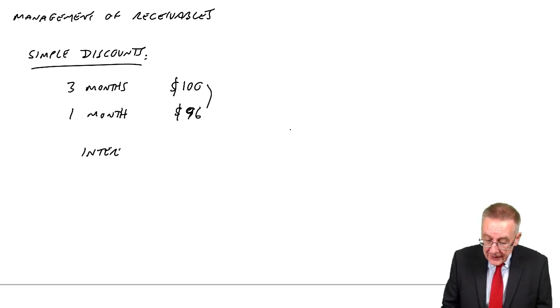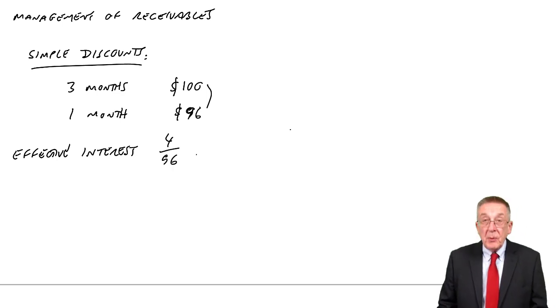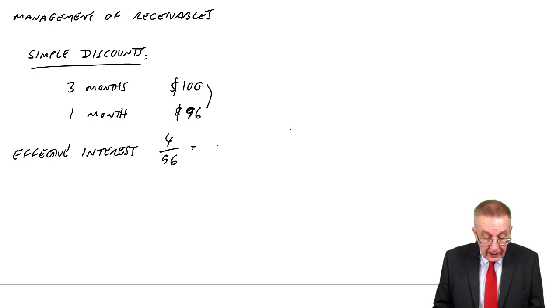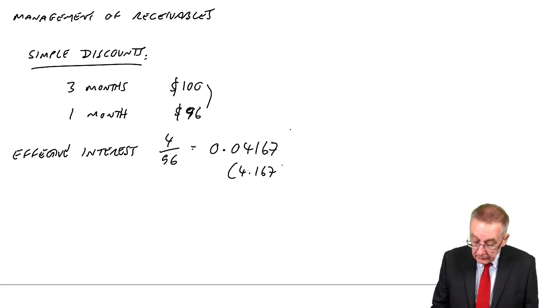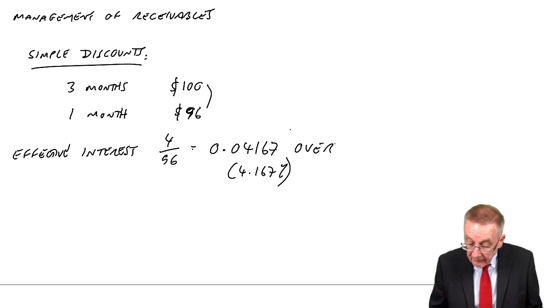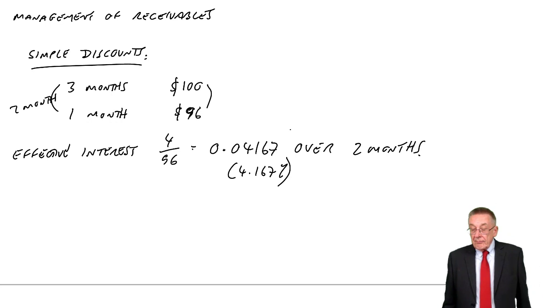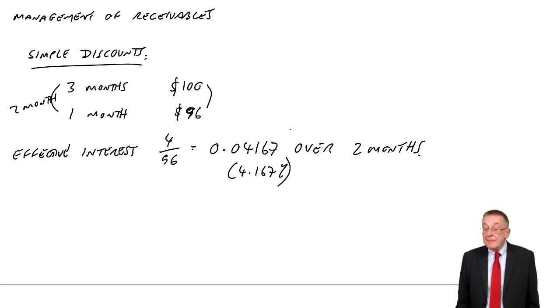The effective interest is $4 on every 96 we get early, which is 0.04167, or 4.167%. So it's effectively costing us 4.167% over a 2 month period, because we're getting it in 1 month instead of 3 months. Well, I want to turn that into a yearly cost. What's the effective interest rate per year?